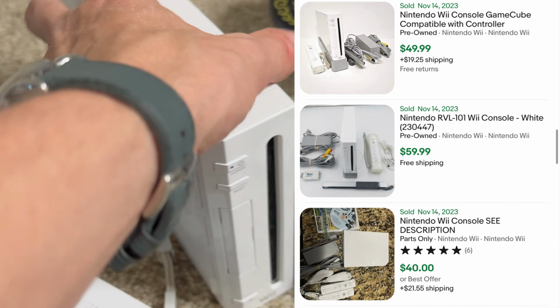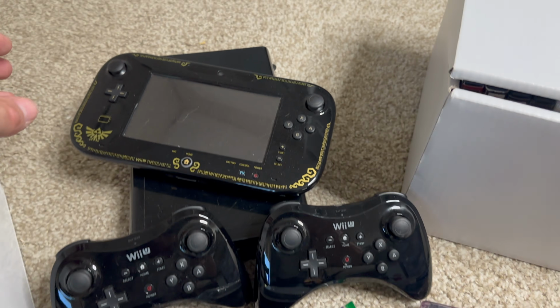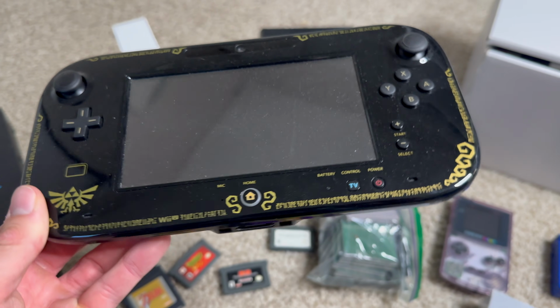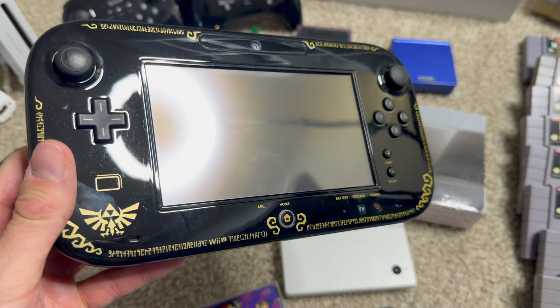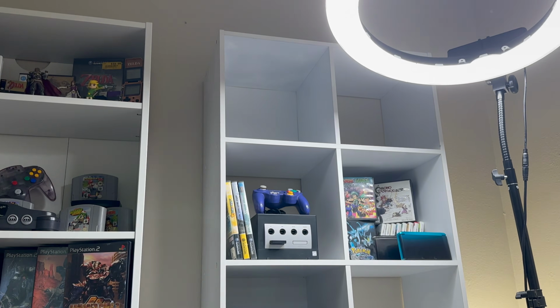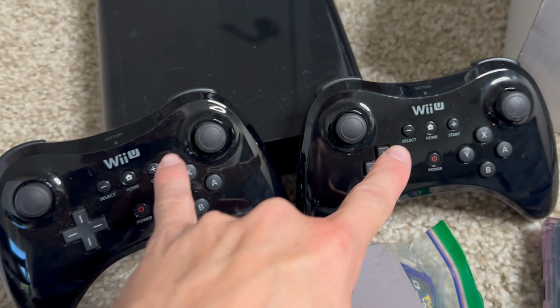A Nintendo Wii console, GameCube compatible, strapped up with the controller right next to it, the Zelda Wind Waker Wii U. Y'all know I'm huge on Zelda, so this one's definitely going into the collection, am I right? Although, again, to reiterate, there is really not much room up in here. I'll have to put it into one of those puppies right there, that's for sure.